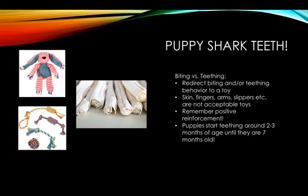And then also, put them in their crate, give them a toy, and here you go, let's go play in here. You're not yelling at them, you're not making a punishment, but it's just like, okay, here, let's go over here, let's play. You take some time to yourself, and then we'll come out in like 10-15 minutes, and then we'll try again.